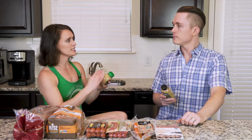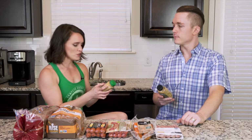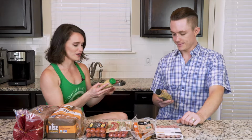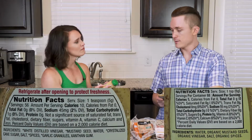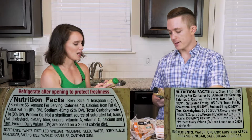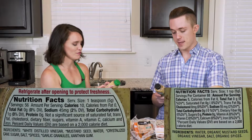So the first thing that's listed, there's the most of it in the product. So the first 3 ingredients are the same, and that's generally how you'd make mustard in your house, right? Yeah. You have those 3 things, you're good. What's the 4th one for you? Salt. I've got crystallized cane sugar. What do you have next? Organic spices. Now I have salt. What do you have? And that's it.